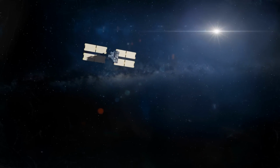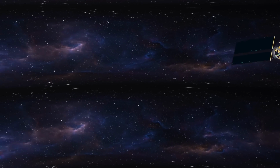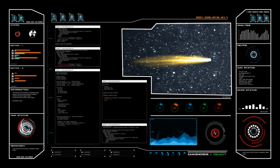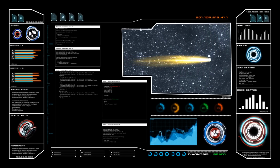Comet Borrelly was the second comet to be studied up close by a spacecraft. NASA's Deep Space One approached it in 2001 and gave scientists a detailed report of the comet's black core. This comet is surprisingly lopsided, but the reason for its unusual shape is still up for debate.